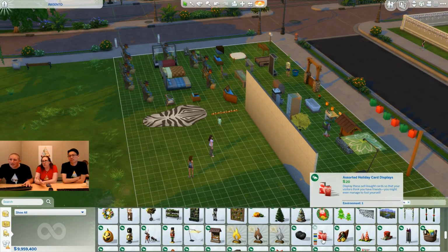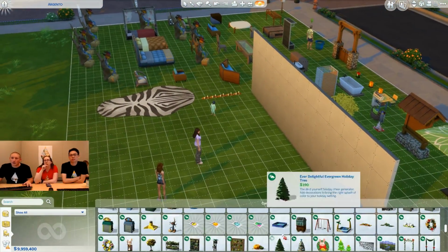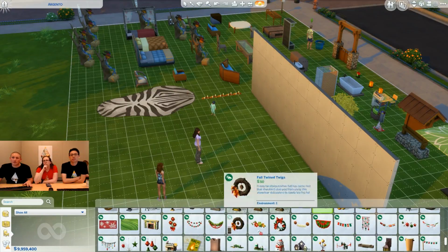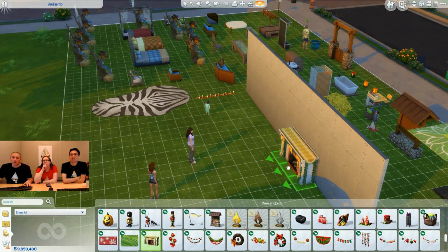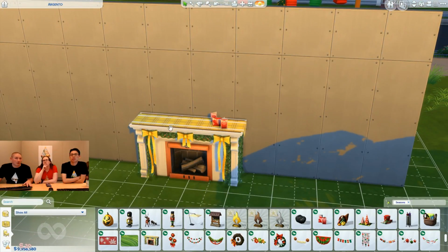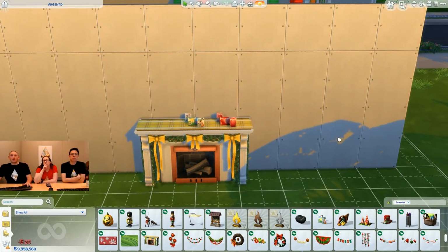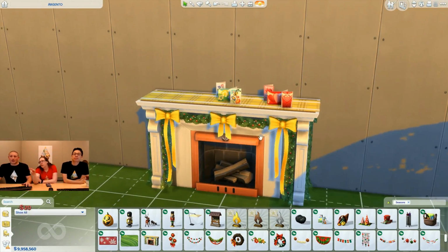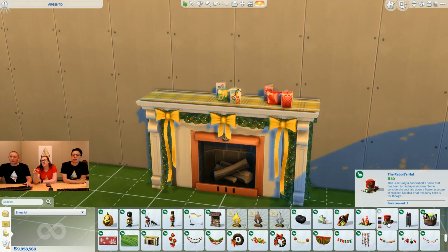We have cards that sit on things. We have cards that hang. Hold on, let's drop that banquet table. Let's just put a fireplace. So this is a new fireplace we added as well. Very festive. And you can grab cards and put cards there. You builders and decorators out there, we're just trying to give you stuff so you can really go all out during the holidays.